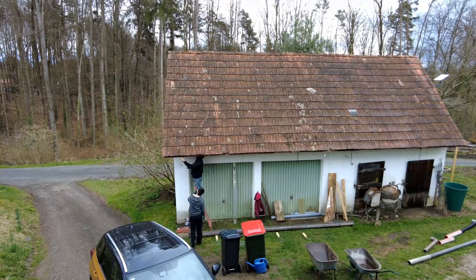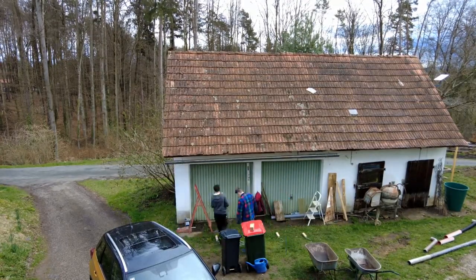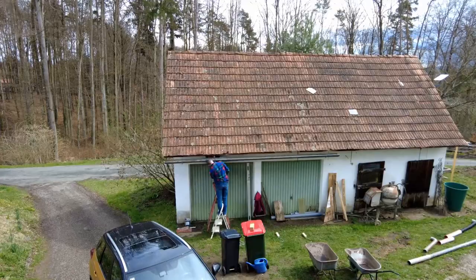Our garage hasn't had a rain gutter till now. We were kind of pressed to mount it because the weather forecast predicted rain.